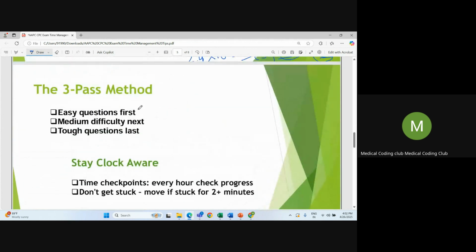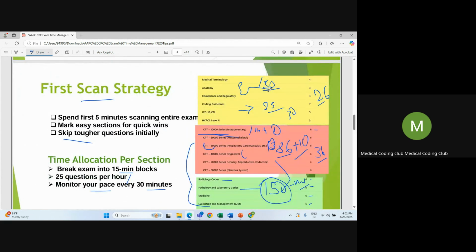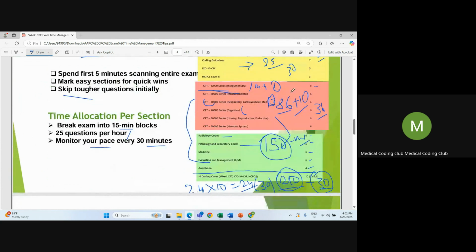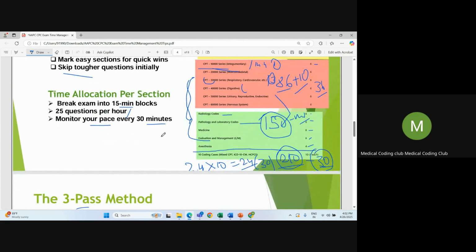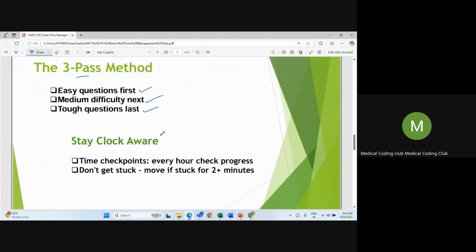Then what we have to do? The 3-pass method says easy questions first, medium difficulty next, and tough questions last. That is how the pattern actually is in CPC. So the easy questions, all these are very easy, so complete this first. These two are moderate: surgery and non-surgery portions are moderate. Lastly, case studies you may feel a little difficult because they are operative reports.